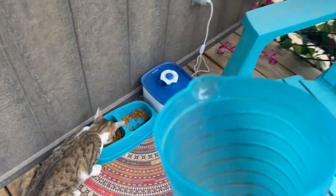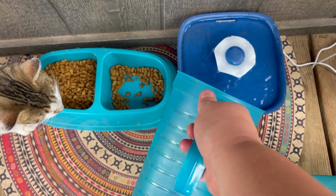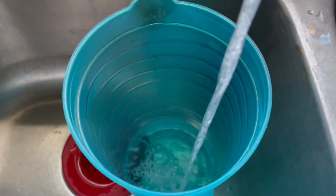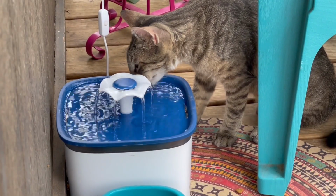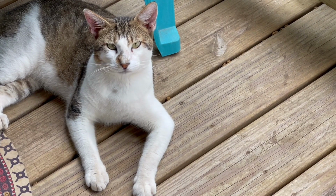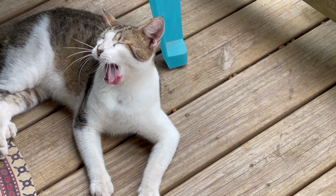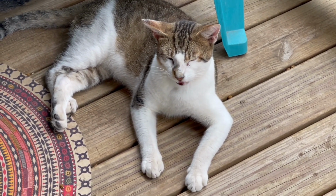Okay, I'm coming to add some water, Leo. There you go. There you go, buddy. They seem to love it, so that's good. What are you looking at? What are you looking at, Leo? You gonna take a cat nap? Aw, sweet one. The problem is that Leo would make such a good pet.